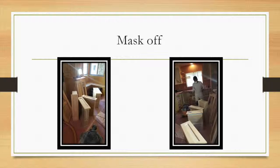And you see, these are all the drawers and the doors. I should probably turn the lights up, but that's okay. See, all these take up a bunch of room. We've got to mask off all that stuff.